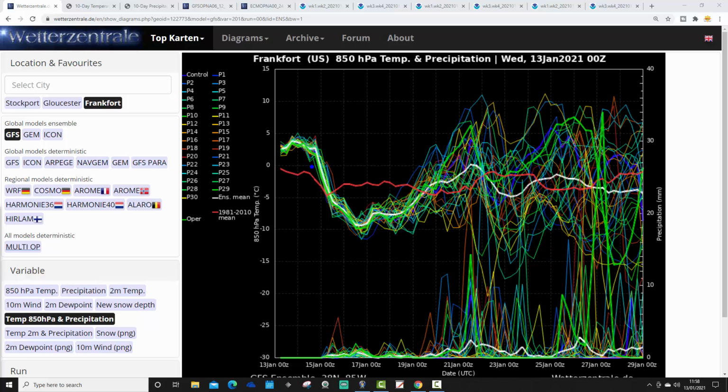Looking at Frankfort in Kentucky today. The red line is a 30-year upper air temperature average for Frankfort. We're starting off above average at the moment. We're going to have a cold snap coming up towards the end of the week and into the weekend, lasting through to the beginning of next week.